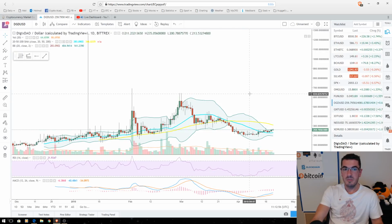DGX, what, this one got up to $600. A gold-backed coin. They've launched the DGX token, the actual gold-backed token, and this is the governance token, I guess.